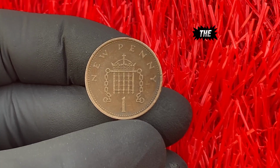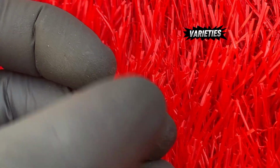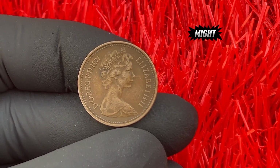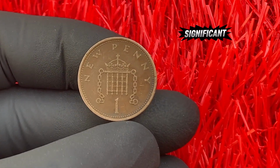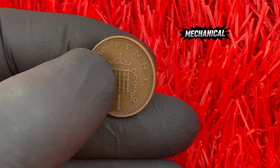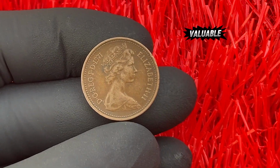But it is not just the double die that excites collectors. There are other varieties too. Some coins from this year show minor die cracks, cuds, or repunched mint marks. While these might not be as dramatic as the major double die, they still hold significant interest for variety collectors. The presence of such errors illustrates how human and mechanical imperfections can turn an ordinary coin into a valuable collectible.